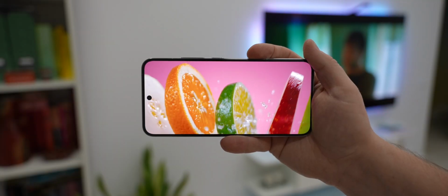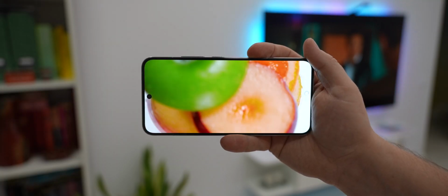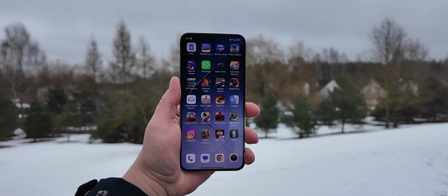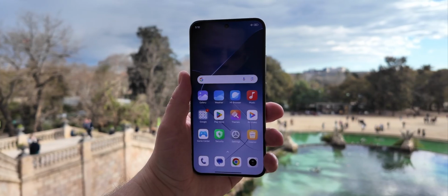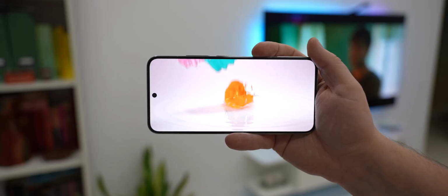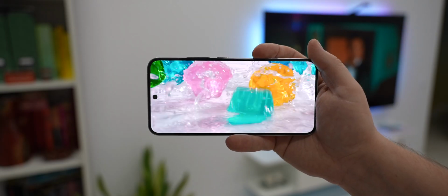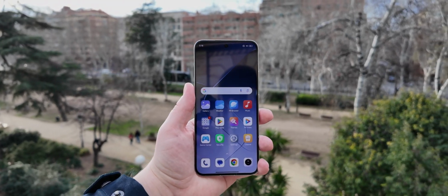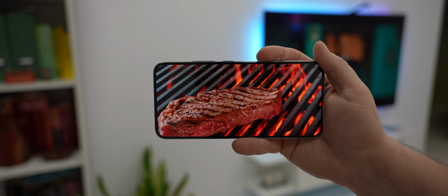The phone has a 6.36-inch LTPO OLED panel with a 120Hz refresh rate and a ridiculous 3000 nits of peak brightness. It is also covered with Gorilla Glass Victus for protection. As expected, this is an excellent quality panel. It is super sharp, it has great contrast and colors, and it simply looks great both indoors and outdoors.